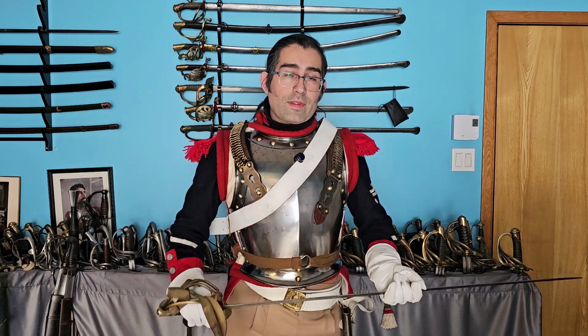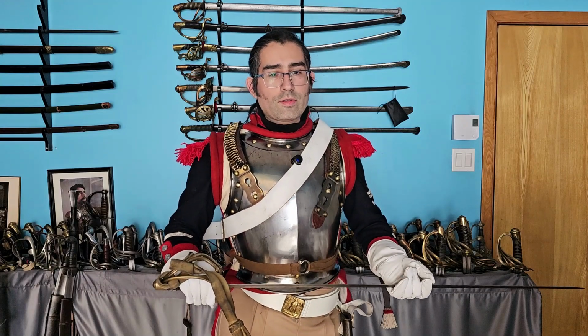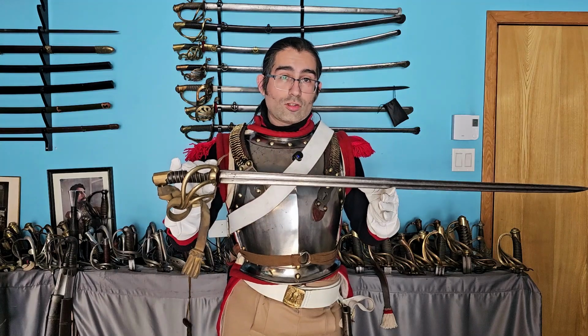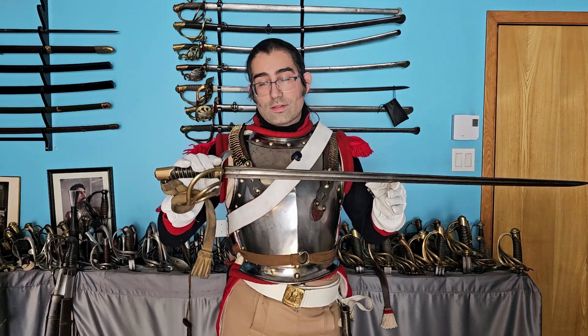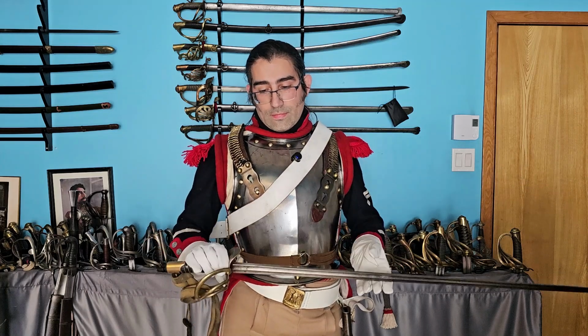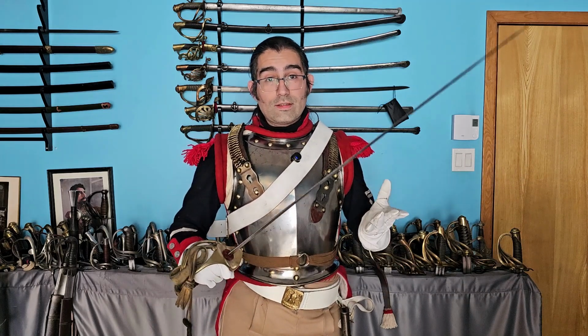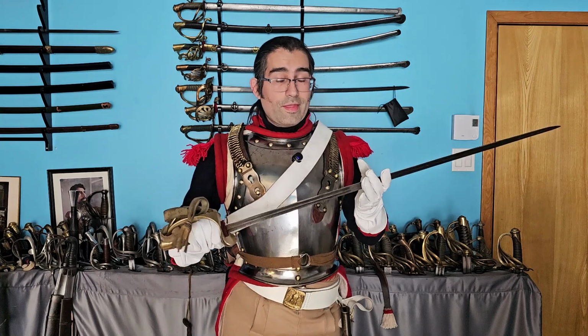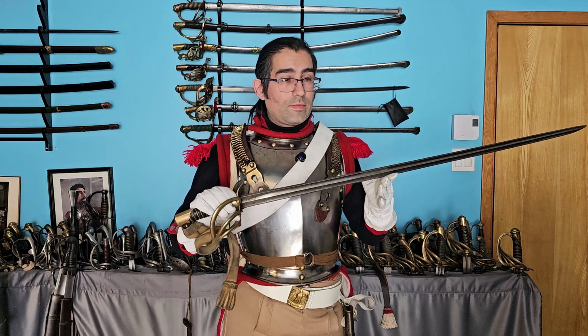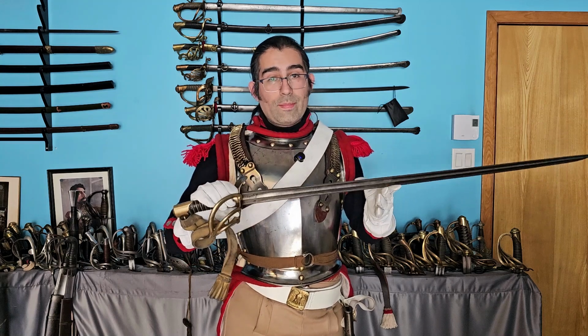This last info is something that causes confusion amongst collectors because you'll sometimes see the sword described or named as the model year 11, sometimes as model year 13. And if you are wondering what is the difference between the two, well, there is none. Because it is the same sword, but from different points of view based on dates.